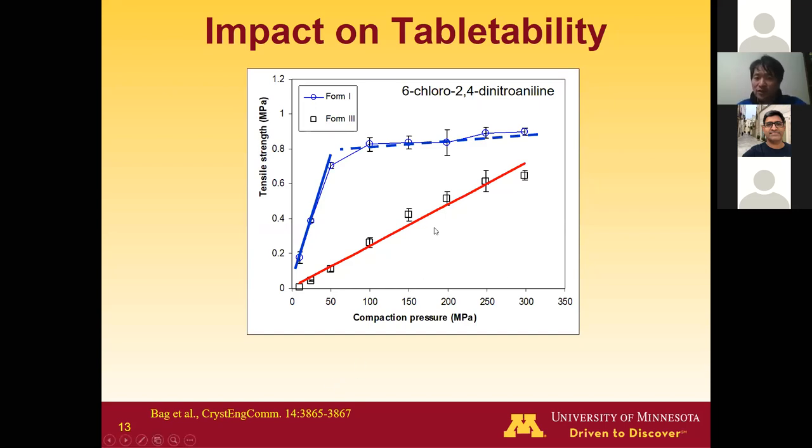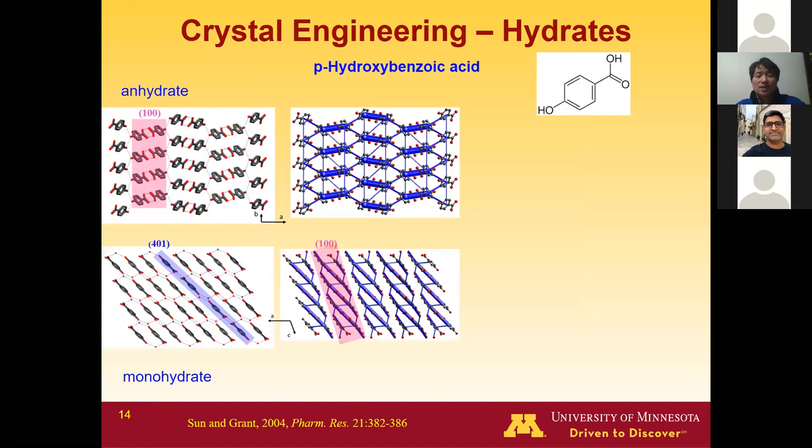Versus for form three, it continues to increase because the higher the pressure you apply, the more deformation will occur. So that's for the polymorphs. You can also achieve similar effects using other solid forms.